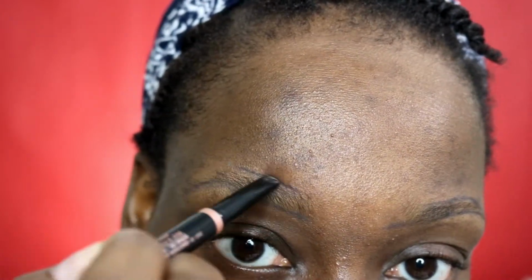Now we're gonna take our brow definer and we're going to do the top of the brows. Now we're gonna start right here. We're not starting right here because I like my brows to look natural, so I'm just gonna start right here and come down like this. So see that? We got a brow. We're forming a brow. It's happening, people. And let's do that to the other side.